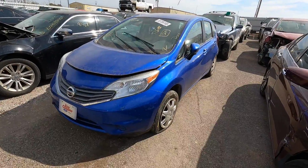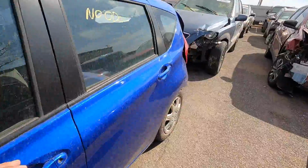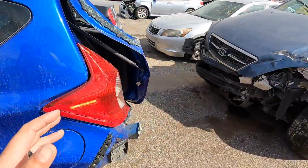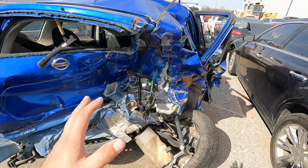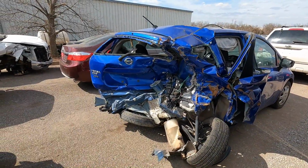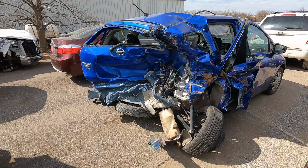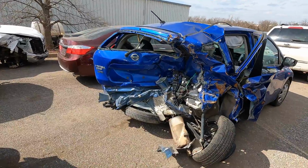Here we got another carnage one, guys. This is a Nissan Versa Note. It's a 2015. And it's another one that just took a horrible crash in the back. Dang, man. Like, this one just destroyed it. Sorry, I'm kind of at a loss here.